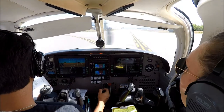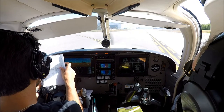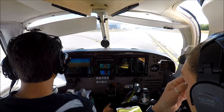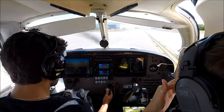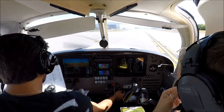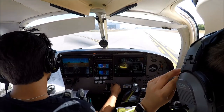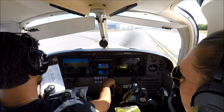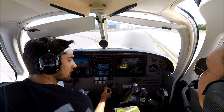Now do the after landing check. Flaps retract, trim neutral, transponder. For the squawk code here, I'm going to put VFR. 46 Mike, 1 mile. Radar heat off, mixture lean. Electric fuel pump off, landing light off, pitot heat as required, and clearance obtained, Alpha Victor to ramp.